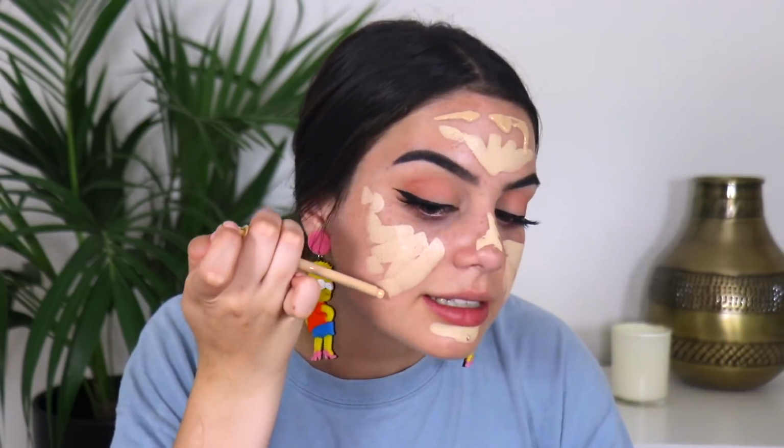I'm first going to go in with foundation. This is the Hourglass Vanish Stick Foundation, and this is the shade Bisque. So I'm just kind of going to put this mostly in the center of my face. And then I'm going to grab my Tarte Rainforest of the Sea foundation in the shade Light Sand, and I'm going to put this kind of around my face. It's a pretty painting.